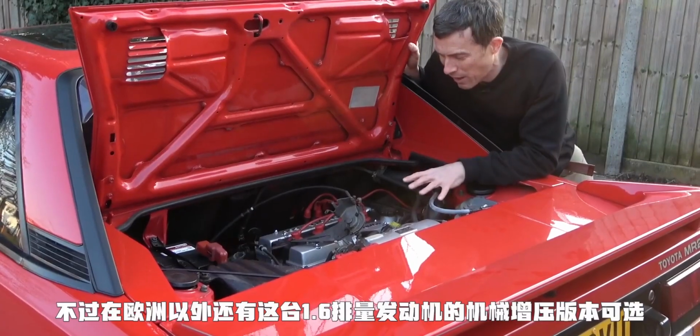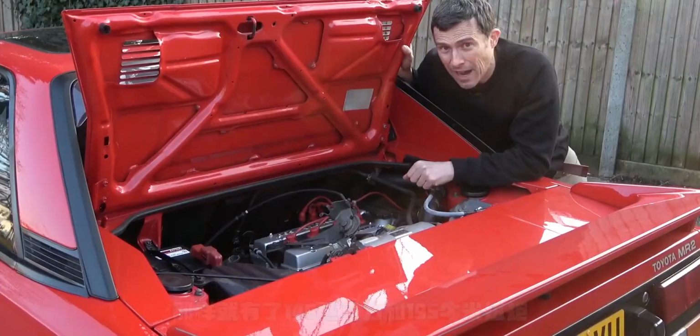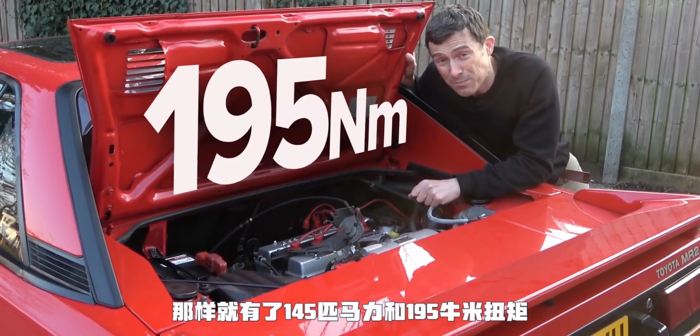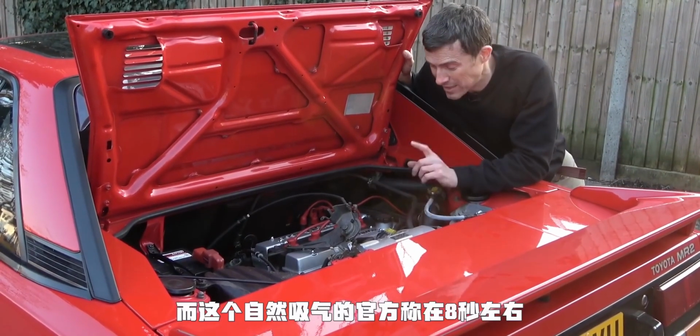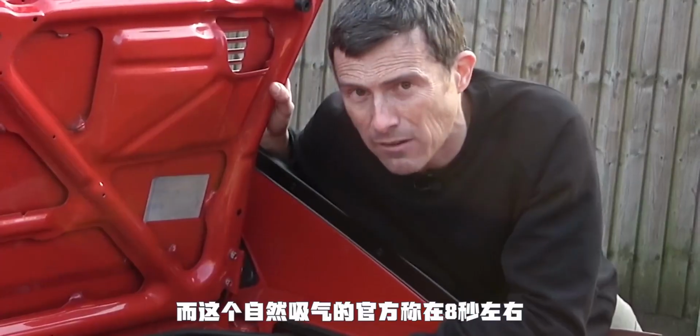But you could get the car outside of Europe with a supercharged version of this 1.6, and then it put out 145 horsepower and 195 newton meters of torque. That car could do 0 to 60 in 6.5 seconds, whereas this naturally aspirated version is supposed to do it in around 8 seconds. But let's see about that right now.